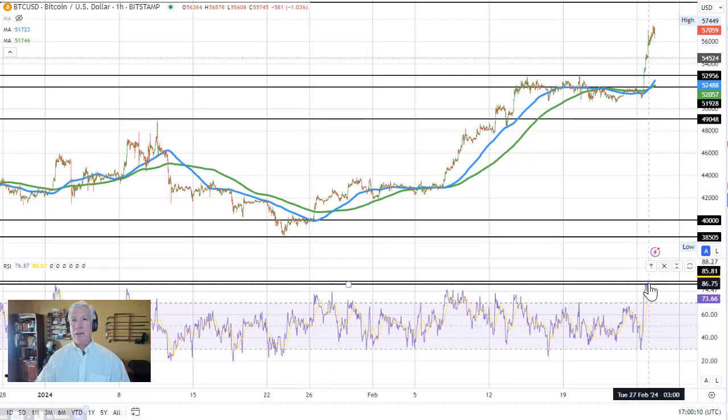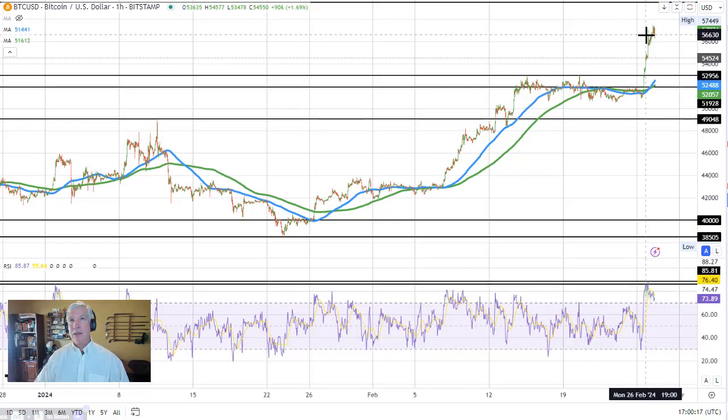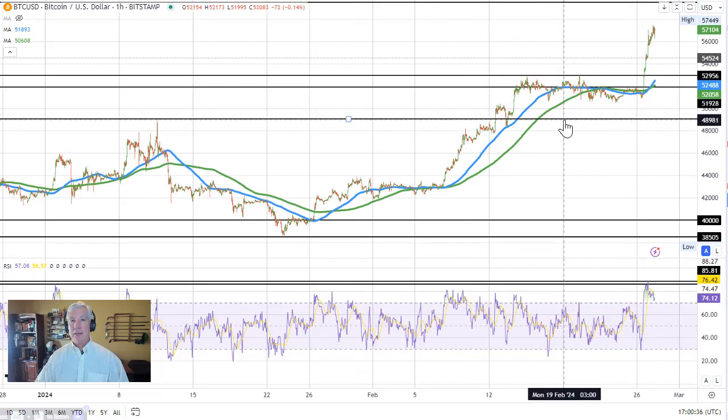By the way, the RSI here too is overbought. And you can see that over the last few hours the RSI has moved lower, even though the price has moved higher through here. So that's where you get into trouble with selling on a high RSI while the price continues to move to the upside. So be aware, be prepared for that. There really isn't anything off this hourly chart to say that it's time to sell this overhot market.